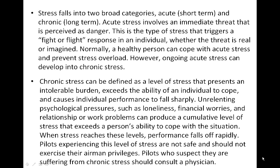Chronic stress can be defined as a level of stress that presents an intolerable burden, exceeds the ability of an individual to cope, and causes individual performance to fall sharply. Unrelenting psychological pressures such as loneliness, financial worries, and relationship or work problems can produce a cumulative level of stress that exceeds a person's ability to cope with the situation. When stress reaches these levels, performance falls off rapidly. Pilots experiencing this level of stress are not safe and should not exercise their airman privileges. Pilots who suspect they are suffering from chronic stress should consult a physician.